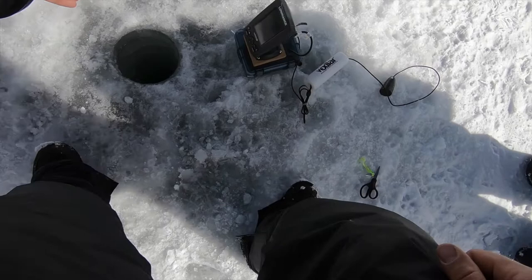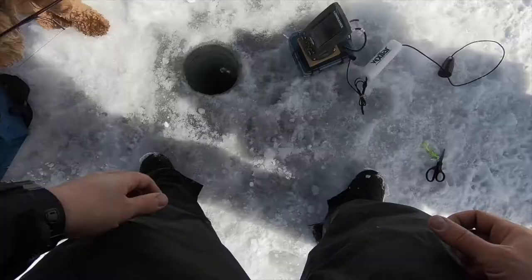Decent fish? Decent, yeah. I would not touch that one at all. Oh, did it come off? I don't know if he's stuck. He spit it? Yeah. Nice fish, baby.